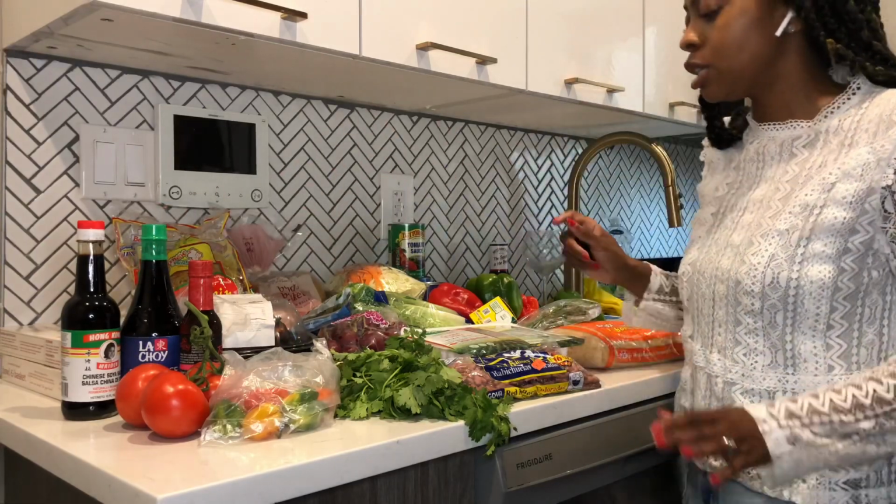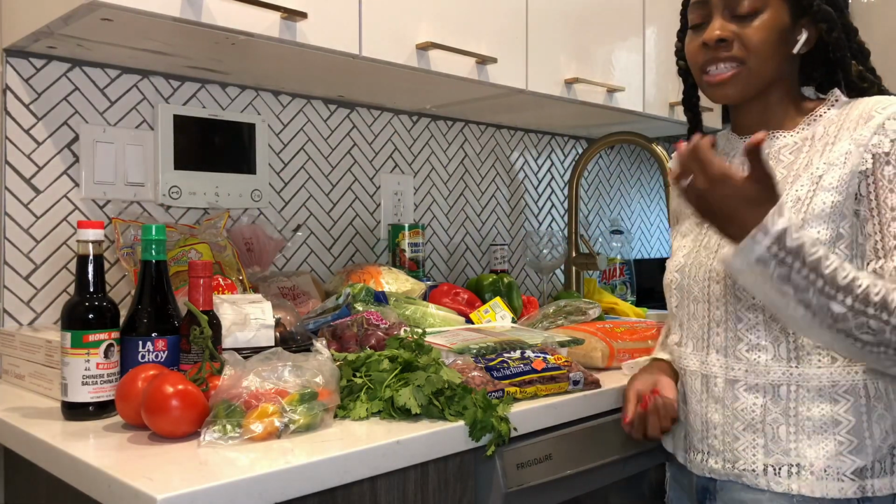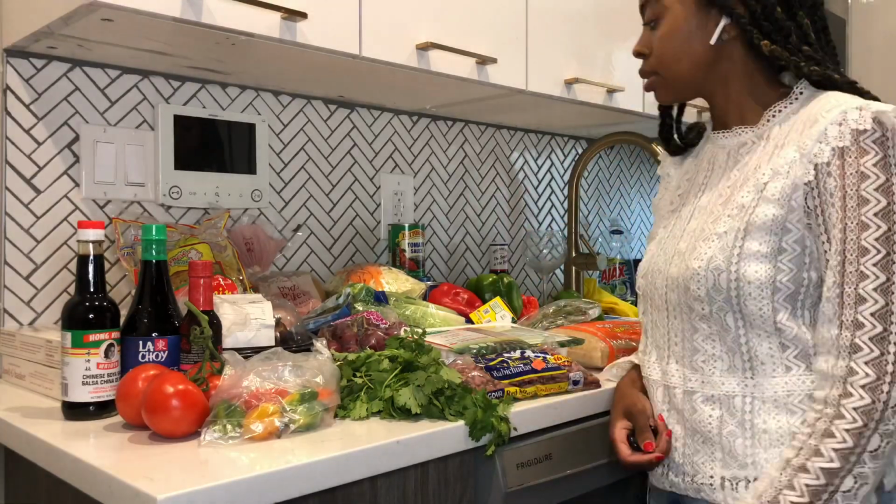Just make sure that the ingredients you're buying are things that you're gonna constantly use.